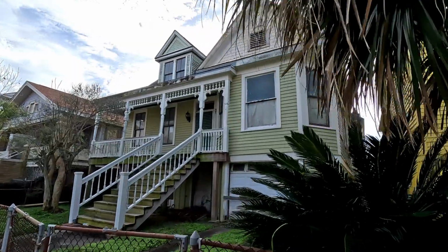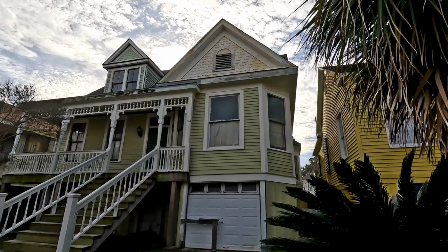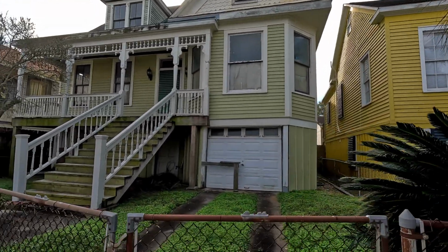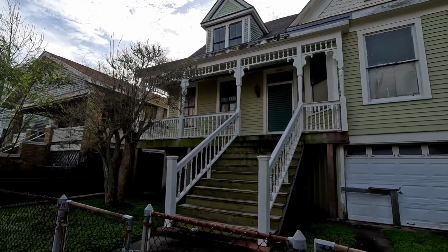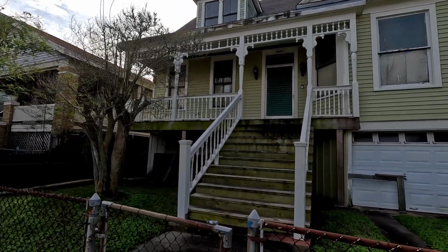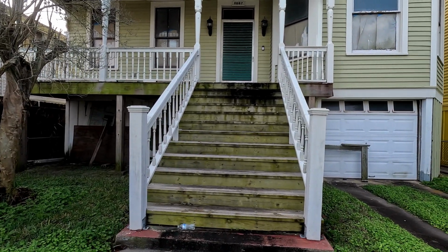And right here is the very next one. And look, fish scales up there at the top. You know I love fish scales. Got a garage there, but it looks like it's a little worse for the wear. Now this house needs some love, okay? I'm not going to lie about this house. It absolutely needs some love. You can see these stairs have seen some better days.